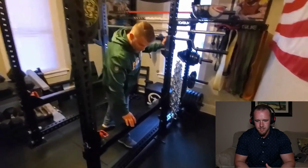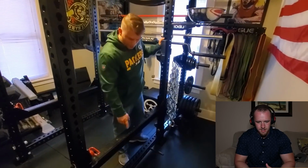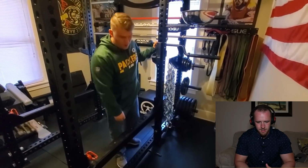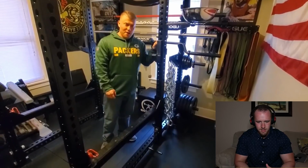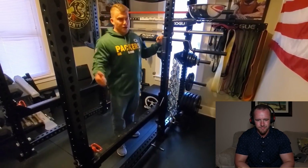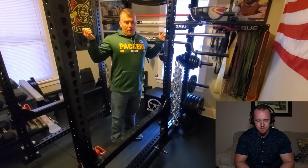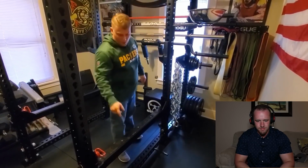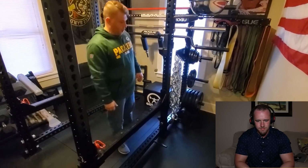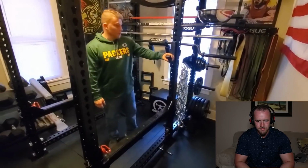You can see that we've got these right here, which were a considerable upgrade, and it's actually saved me twice. I was maxing on bench by myself, never recommended, and it saved me there. It also saved me when I was doing dynamic speed squats with chains, and I put it too far and it slid off, but it still just held up incredibly well. And I think Rogue's got a reputation for being a top-notch company for a reason.